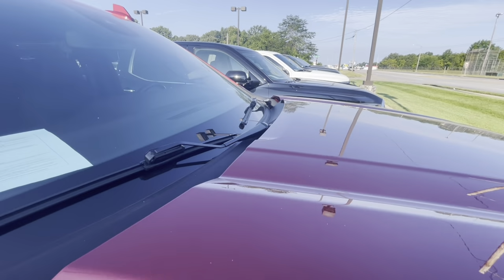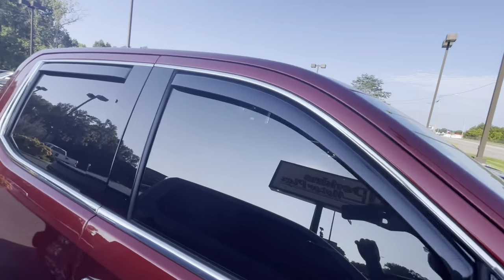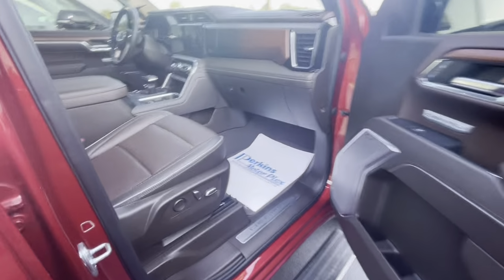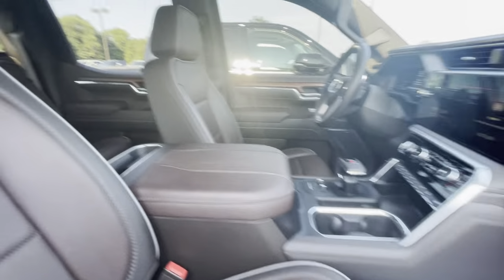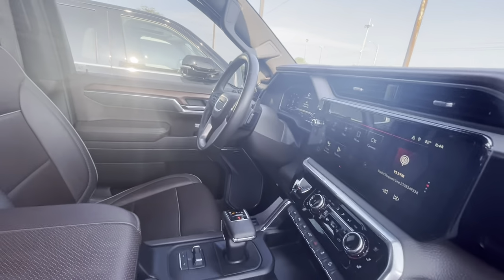Hood's good. I don't see any chips or cracks in the windshield. Windows look like they're tinted. Interior is actually pretty much like new. Still has a little bit of that new truck smell.